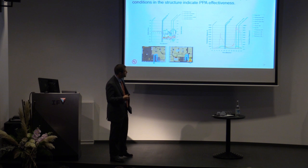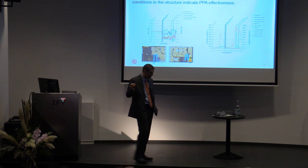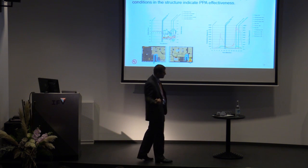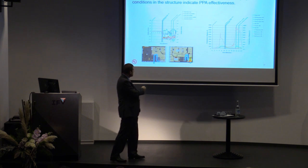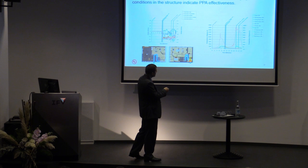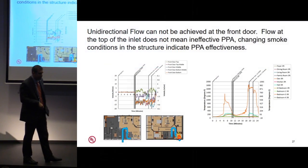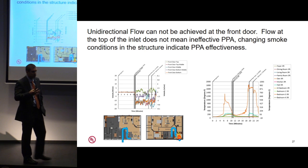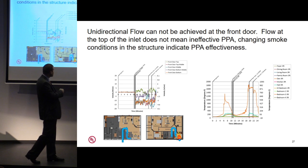And we saw this in the 2-story structure as well. So front door, I still have some positive flow. I should have said this earlier. Negative is flow into a space. Positive is flow out of the space. Still have some positive flow out of that front door, but when I'm looking at a fire on the 2nd floor in the bedroom, that fire can go to flashover, and I'm not raising temperatures in the rest of that structure above 93 C. So it's really not increasing the problem temperature-wise in the rest of the structure.